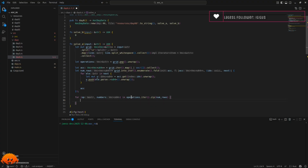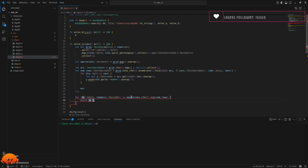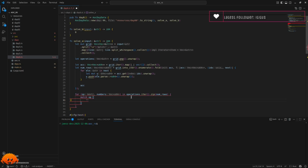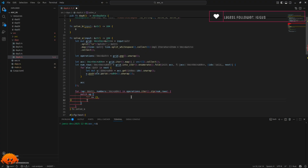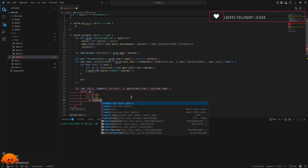So, and then we make a match over our operator. And if it's a multiple, we do something. And if it's a plus, we do something. And if it's anything else, we simply panic.